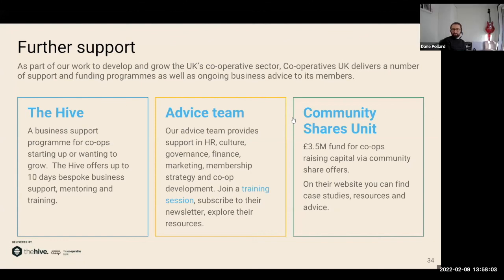Petra, Tim's just asked, are there any online or platform-based language teaching cooperatives? I don't know if you know any off the top of your head, but just before you answer, we do have a directory on our website. If you go to our website, at the very top, I think it says Find a Co-op, and you can search by sectors as well as regions and co-op types. So that might be helpful to those looking to see what else is out there. But Petra, do you know any online language ones?